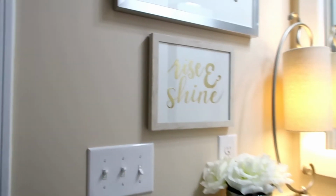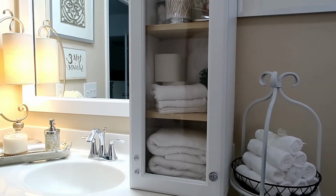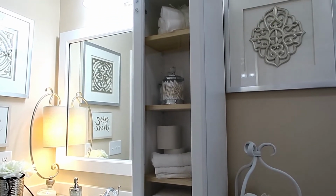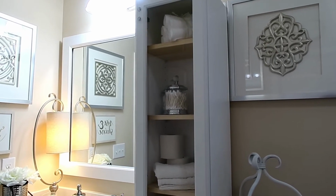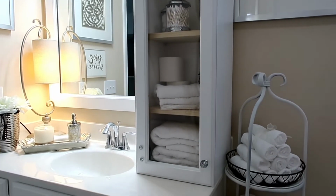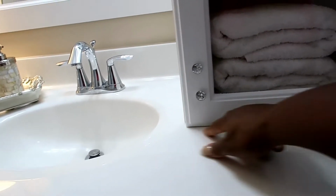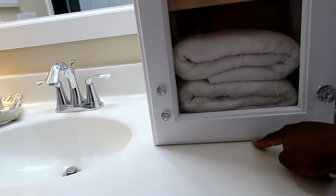Okay, and coming on around to this cabinet, which was inspired by Be My Guest with Denise. I was on her Instagram page and looking at her pictures. She does wonderful work. And I instantly gravitated towards the cabinet because I had an open space on my sink. And I knew that if I found the right size, I didn't want it over into my sink line. So I measured here to keep it out of my sink line. And this was about 13 inches across.